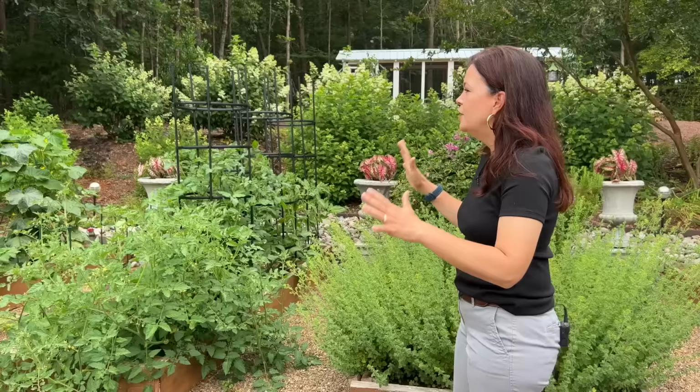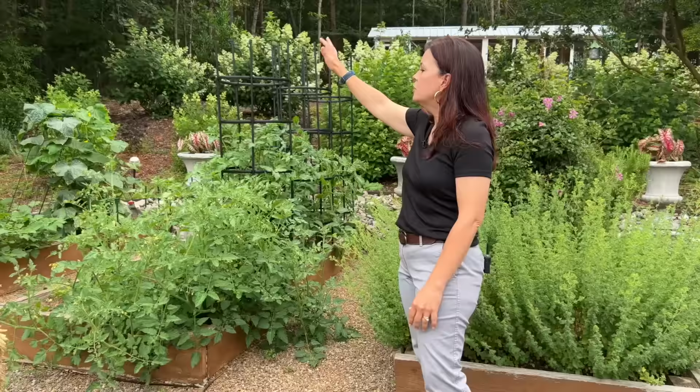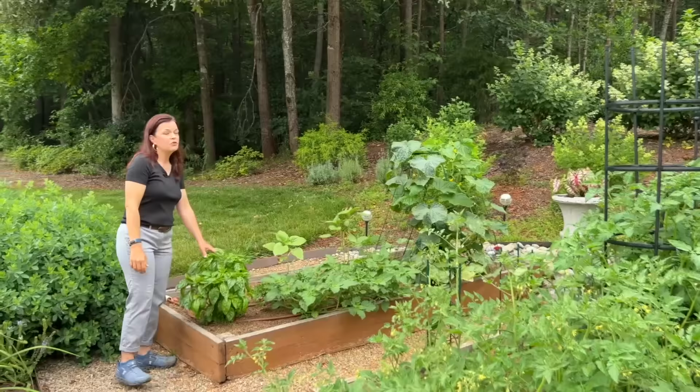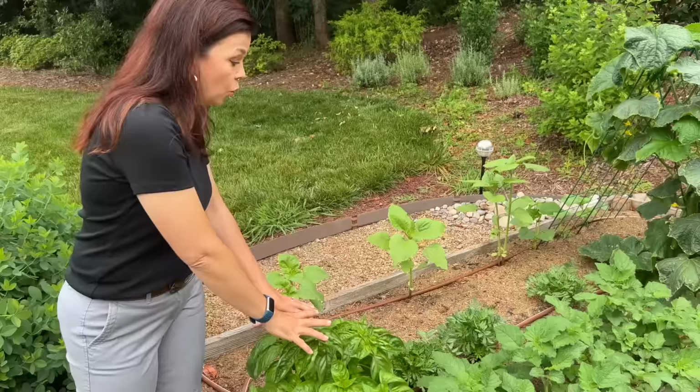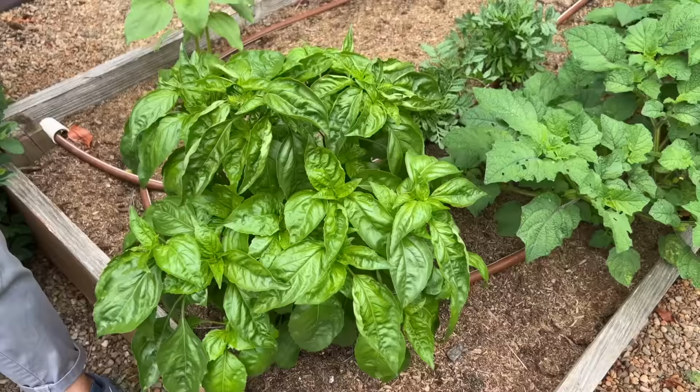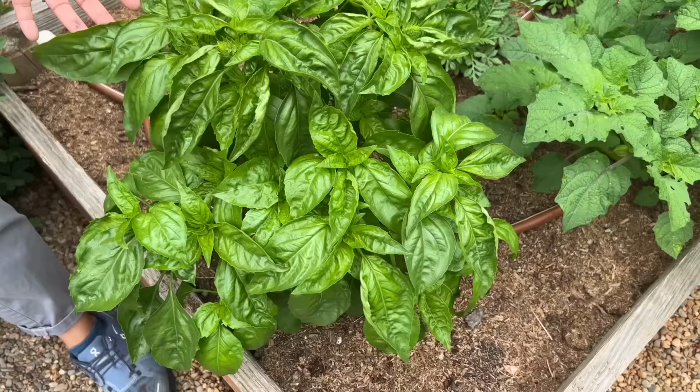We have basil, and we have cucumbers back here. This is the Amazel basil from Proven Winners. If you can ever find and grab an Amazel basil, you need to. Unless your family eats copious amounts of basil and pesto, you only need one plant. This thing will get huge by the end of the season. It is a Genovese type basil, and it tastes divine, but this is one plant and it's only going to get bigger.